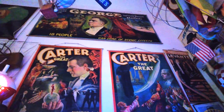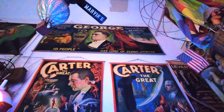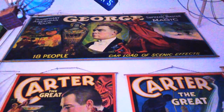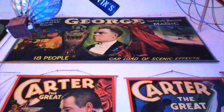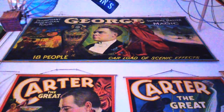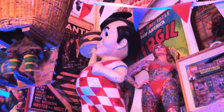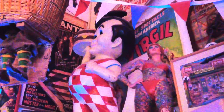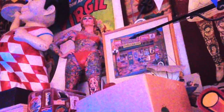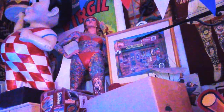And up above, if you guys can see that one, George's. Let's see if I can zoom in a little bit. This one says George, the Supreme Master of Magic, carload of scenic effects. And tucked away back in the corner over here is Big Boy. They even have Big Boy here. And it looks like the most tattooed woman. That may have been from Guinness or from Ripley's at some point.